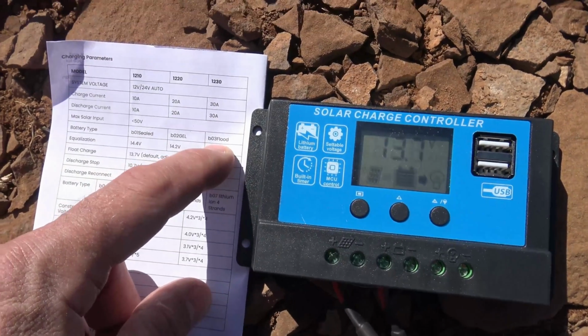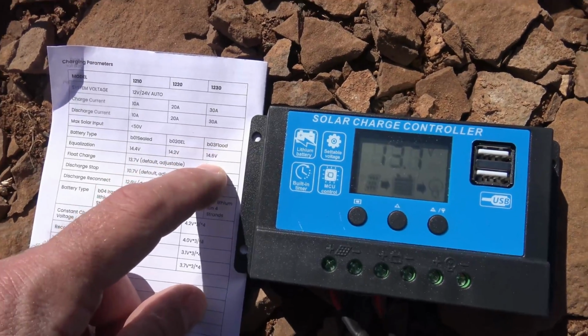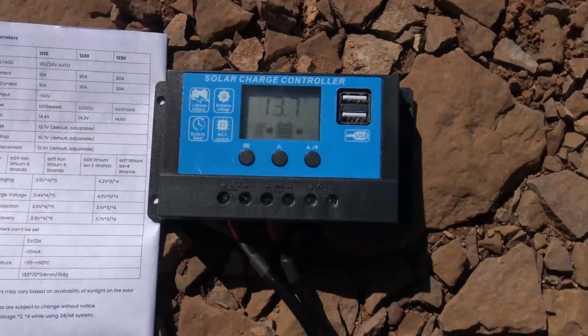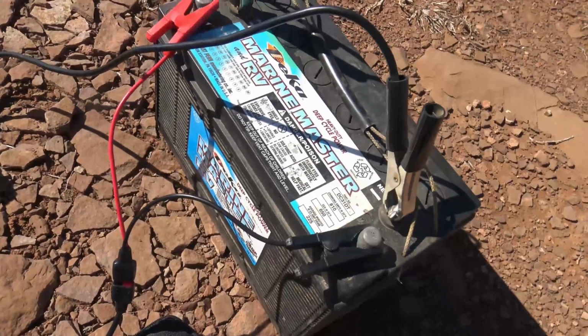on a flood battery. Okay, so we have a 20 amp charge current. We're using a flood battery, and then it's going to give us all of our voltages and things that we need in accordance to that type of battery, a lead acid battery.